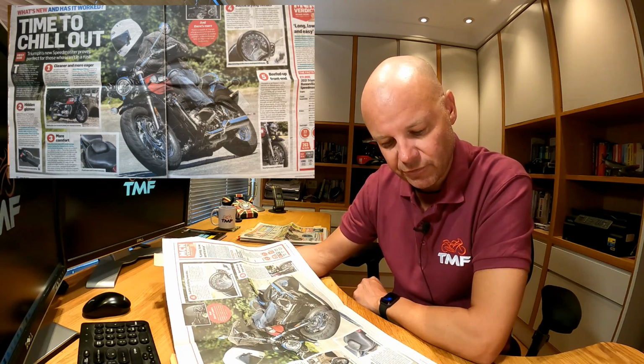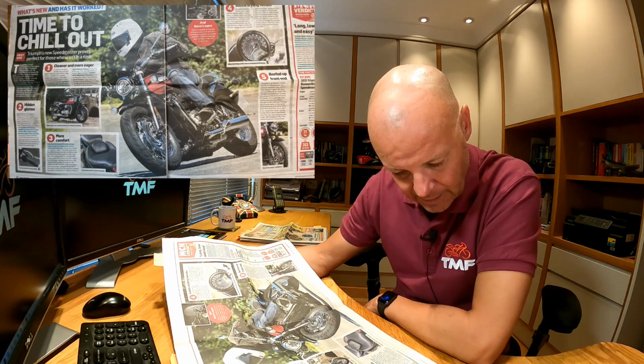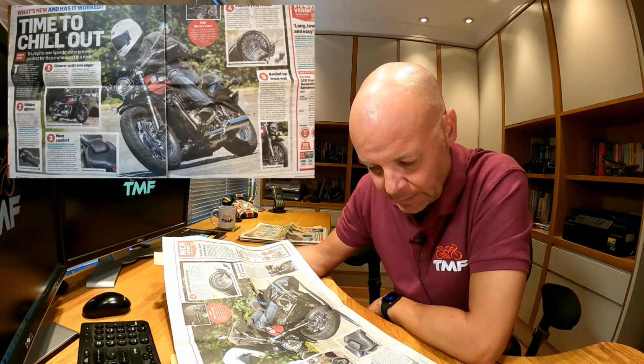So, driven in part by Euro 5 regs, the new 1,200 machine gets its first spruce up since it was introduced in 2018. Goodness, 3 years ago when I last rode it. It's packed with silicon secrets, including a ride-by-wire throttle, ABS, traction control, and rider modes, road and rain. That's all you need, to be honest. As far as electronics are concerned, I don't need any more than that. That's a fine suite.